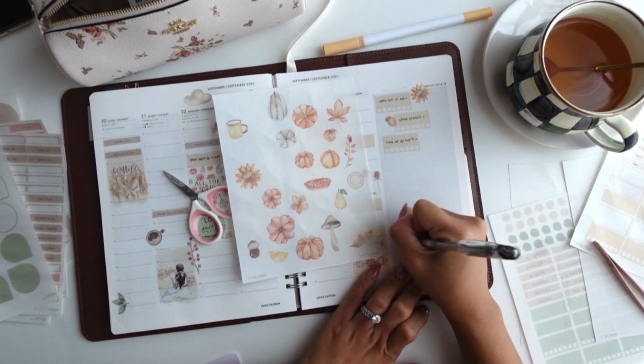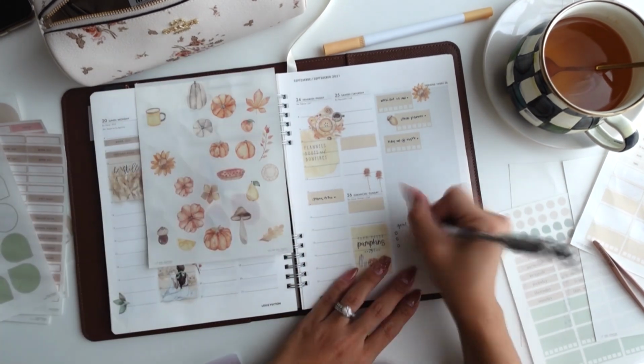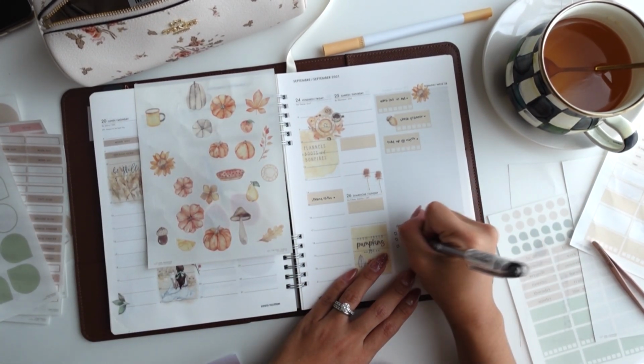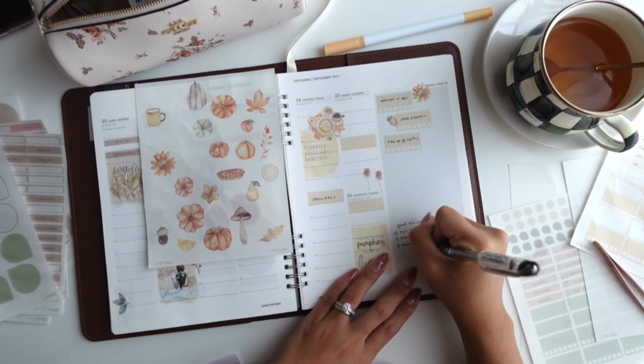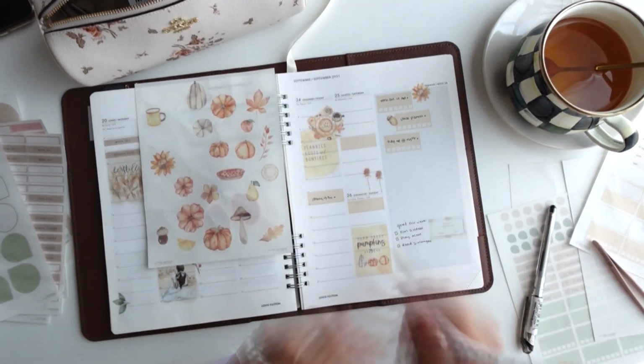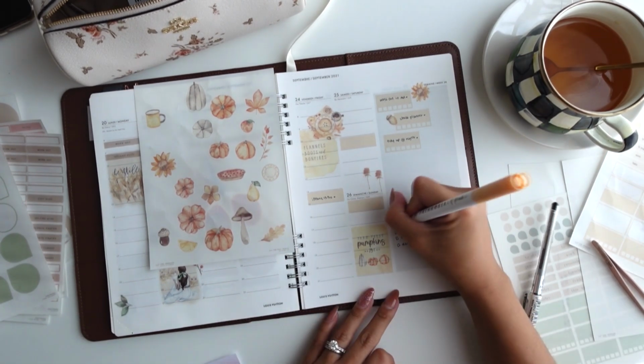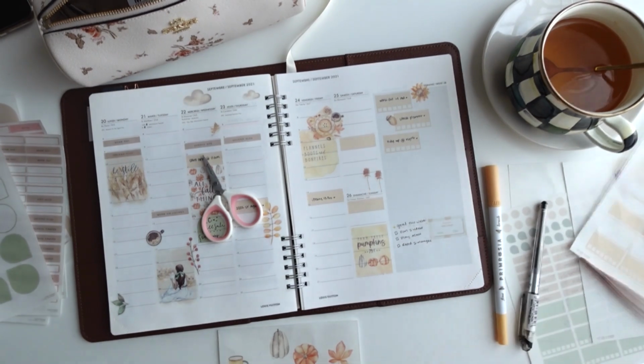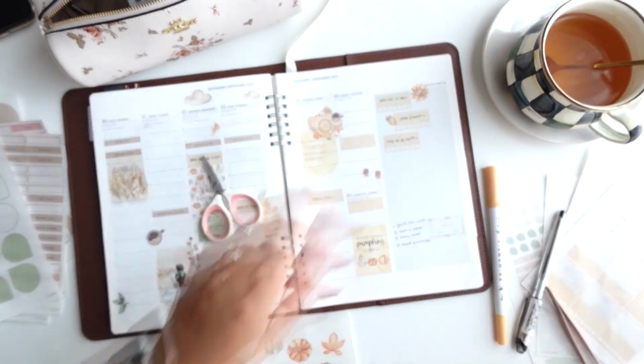I wrote down to read 2 mangas, to play Animal Crossing since I haven't played in like a month and I totally miss it. And yeah, I guess just random things like that, just to kind of get my mind off things sometimes, and it reminds me to relax. So that's my little goals list for the week.